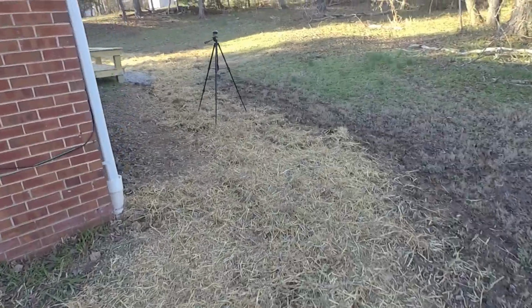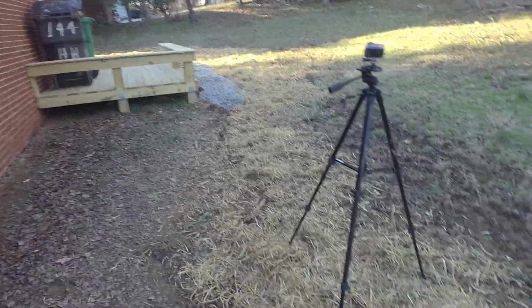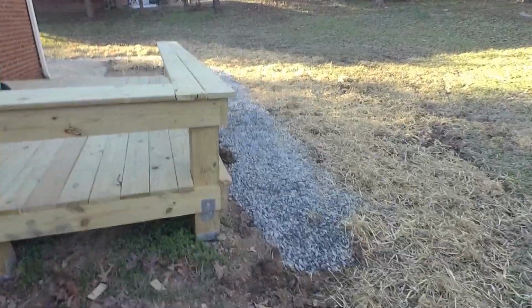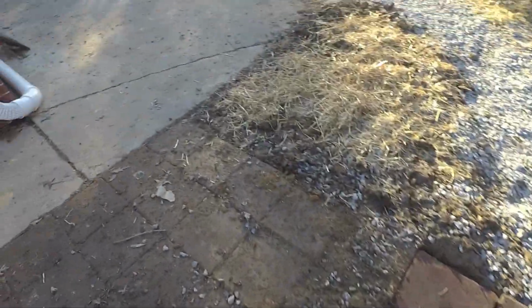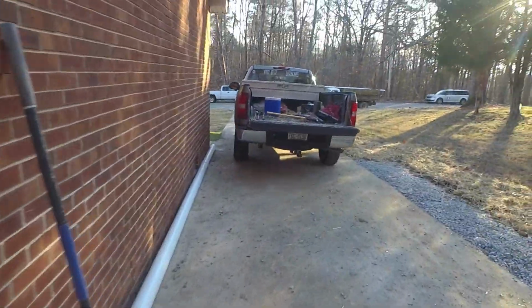Here we are, pretty much finished up with this job. So we caught this gutter. We've got our French drain hooked in right here, so the French drain can drain on either side of the house. Basically, water can find its path of least resistance. We got some of these tiles back in place, and we are good to go.